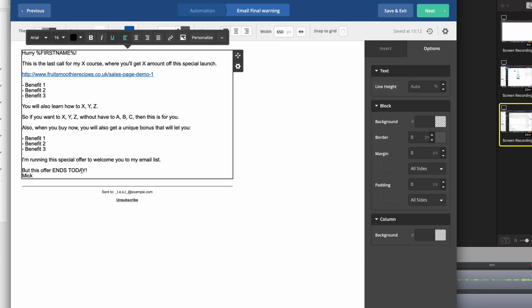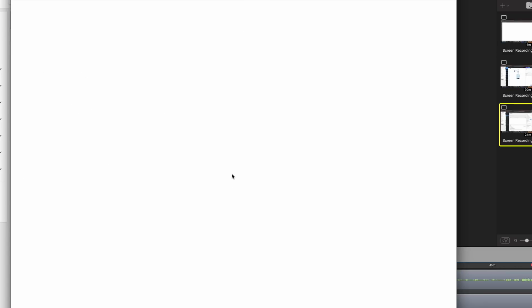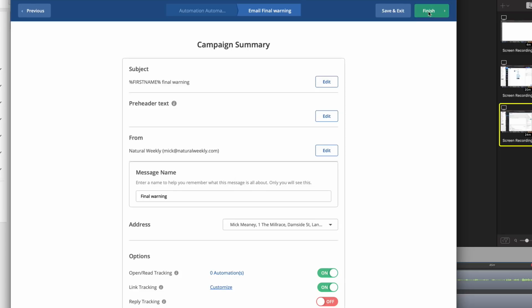And then we change that, but this offer ends the next hour or two, or however long you've set that wait time for. Could be within minutes if you wanted it to be. It is entirely up to you. And that's it. So hit save. And let's have a look at what we've got so far.